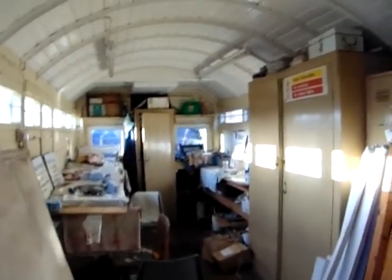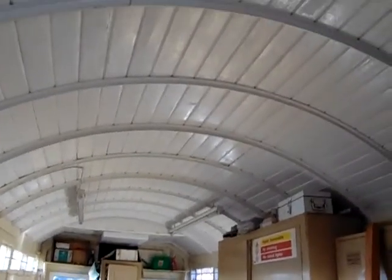It's used as the work shed now at the minute. What a beautiful cabin, eh? Look at the roof. Love it. And then some of the old lockers and everything, look. Brilliant. The old door. Needs to secure it up.